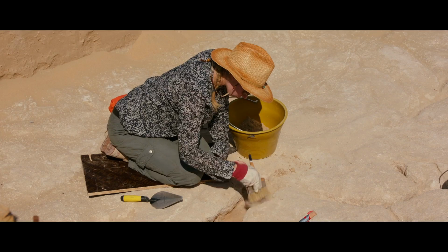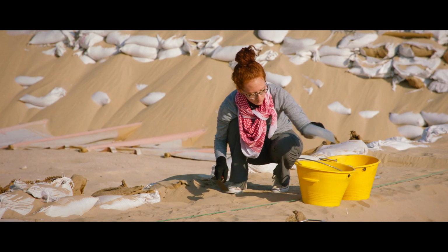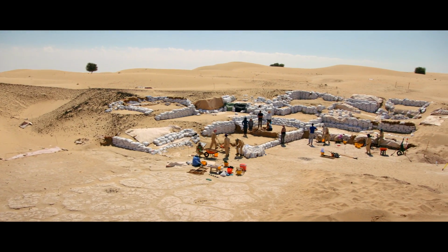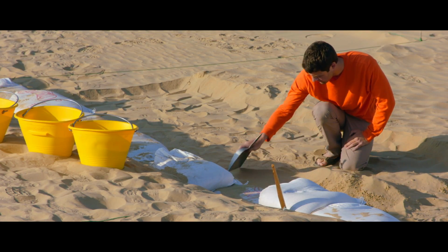In the desert heart of the UAE, archaeologists are making an amazing discovery. Saruq al-Hadid is one of the major sites in the Arabian Peninsula, dating back to the Iron Age. The discovery of this site will add to the history of Dubai and of the UAE.